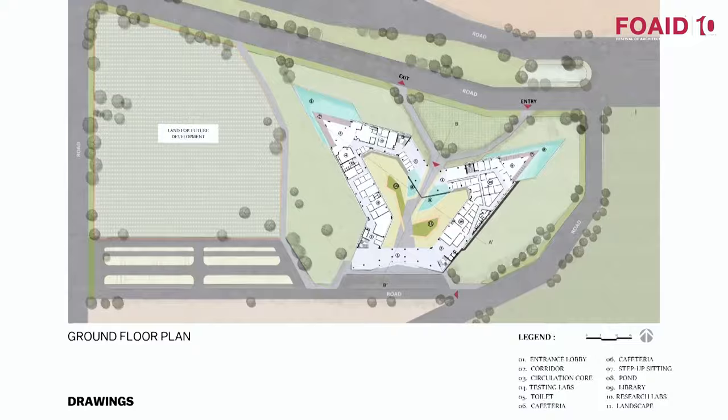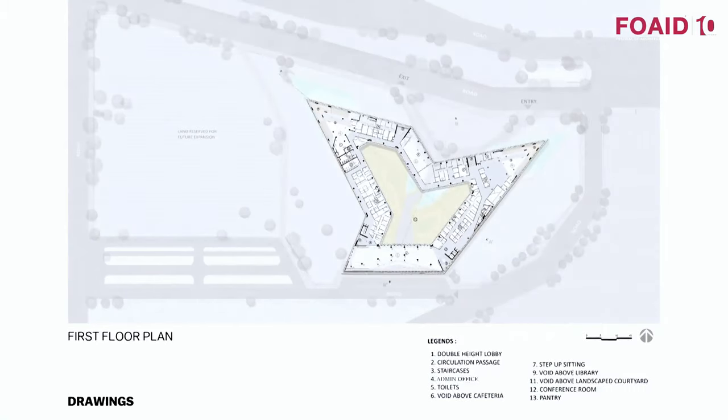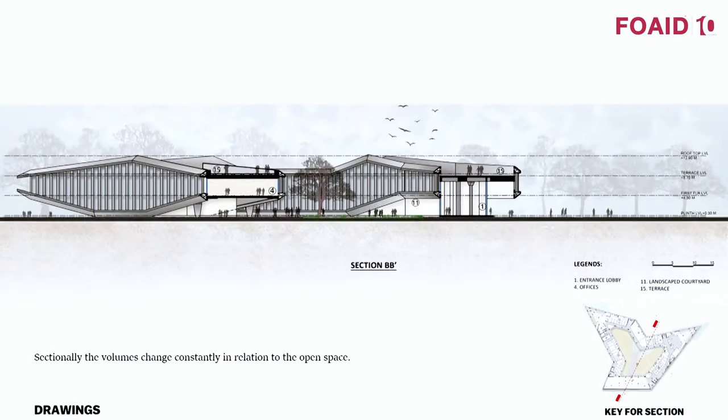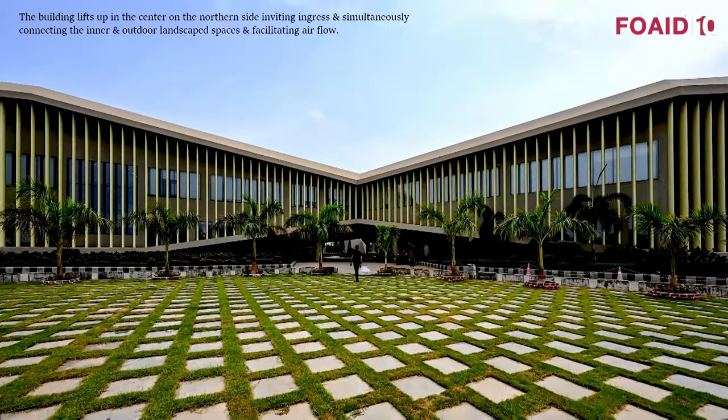So that's the ground floor plan, and that's the first level plan. These are cross sections which show how the volumes keep changing throughout, wherever you go within this building. And depending upon where you are moving in this building, you'll always get a different perspective.